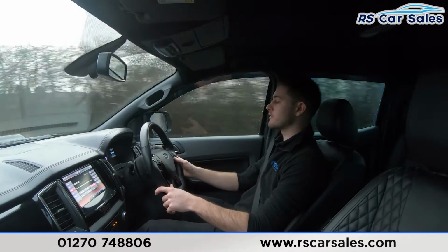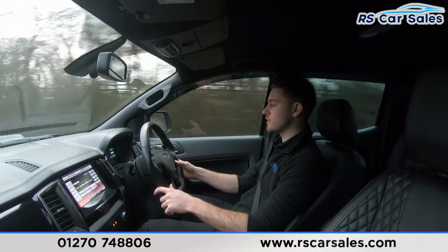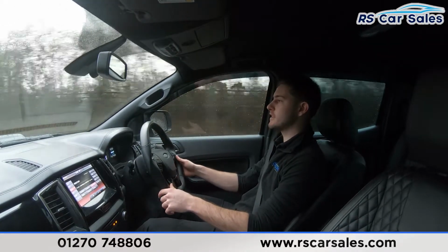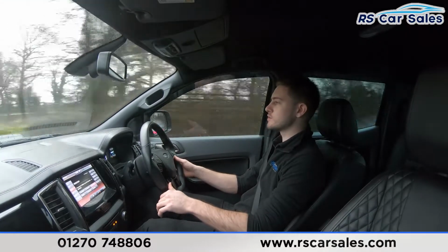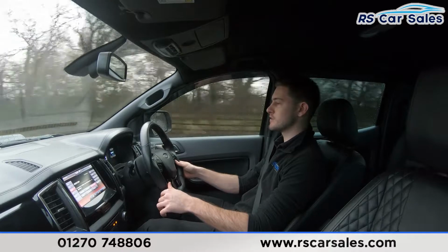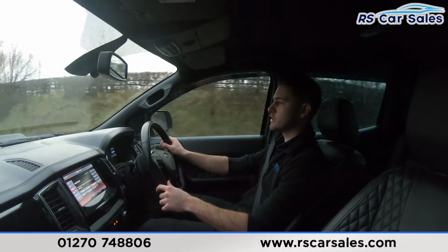Now starting off, we have got our cruise control and speed limiter on the steering wheel just here. To activate cruise control, I'll press the cruise control button, press set, and we're now cruising at our current speed. Very easy to adjust that speed with the plus and minus button, and then to deactivate we can simply press cancel or apply pressure to the brakes.